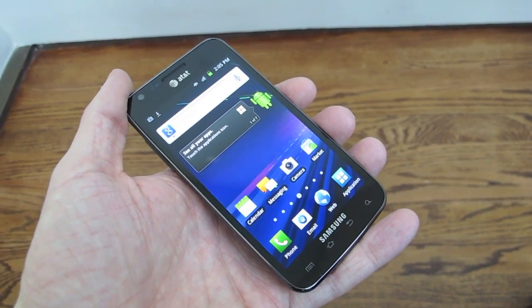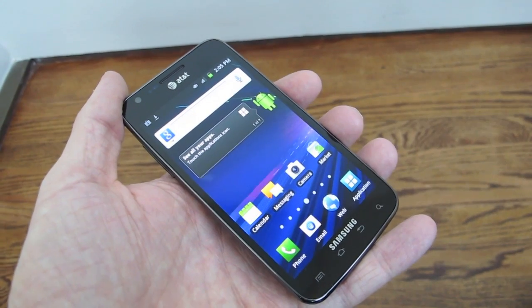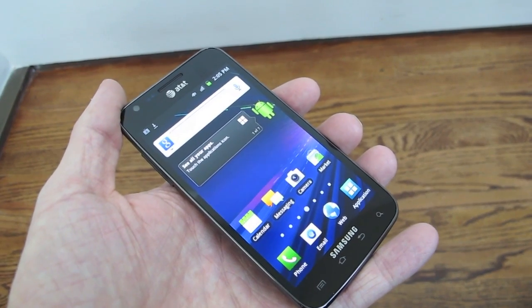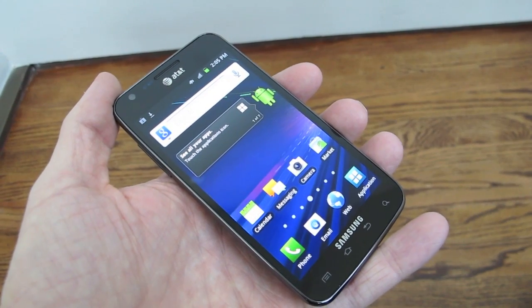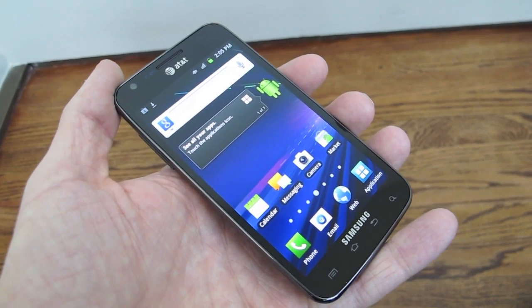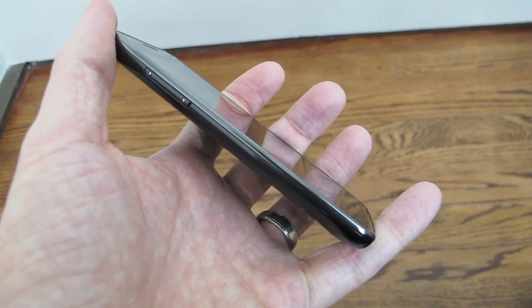The Skyrocket features a very large 1850 milliamp hour battery. AT&T says that's good for up to 7 hours of talk time. Also has 16 gig of storage, 1 gig of RAM, and a micro SD memory card for expansion for another 32 gigabytes.